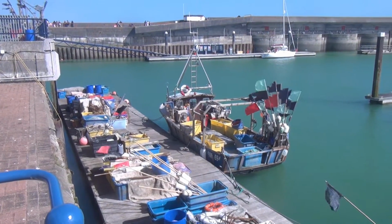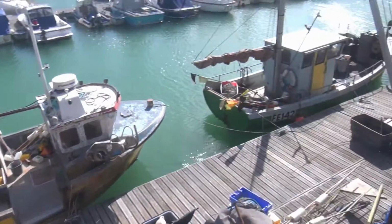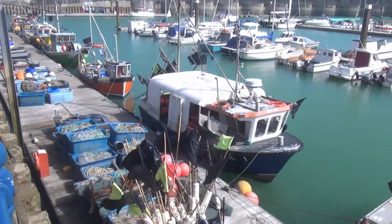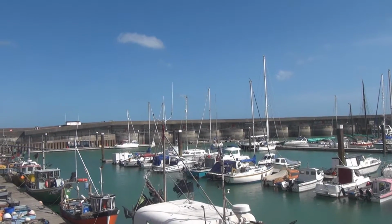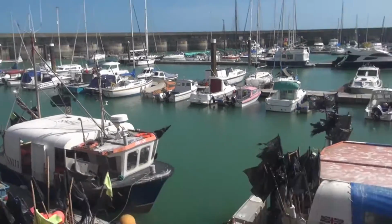So Brighton fishing fleets are taking advantage of being here. Oh, they're swinging their yacht around at the top there and they're going crazy. Kids are going hysterical. Filthy rich and lucky, I guess.